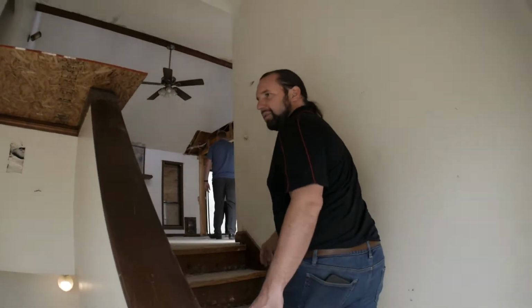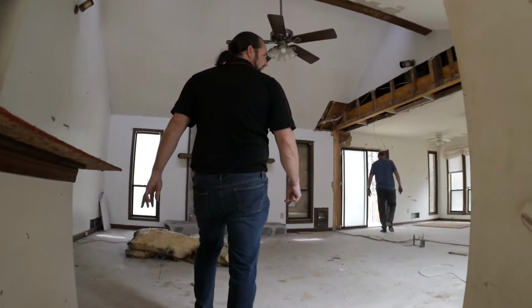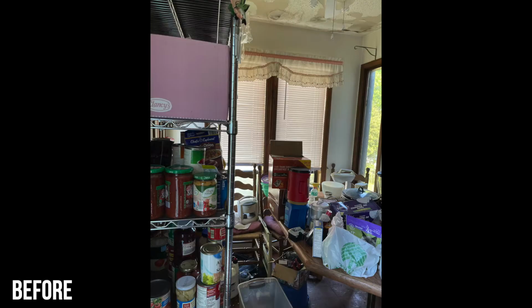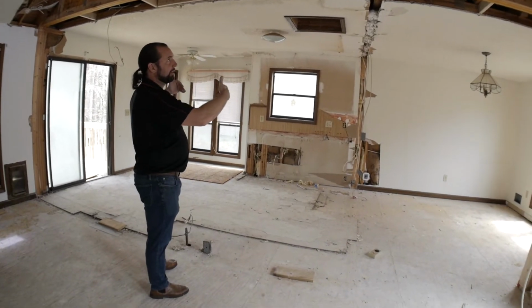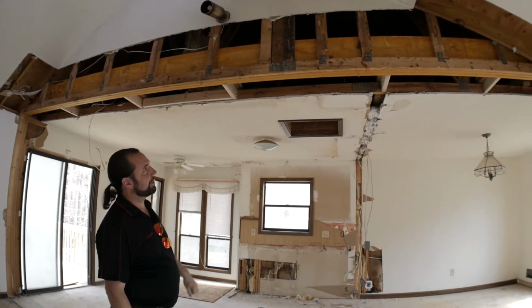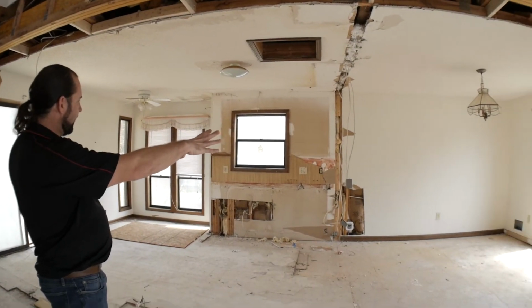So everything has been demoed. We are in the kitchen here. So there used to be a wall that was right here. This wall was taken down, and we've got an LVL that's going across right there to support the weight. The kitchen now is going to be completely open.